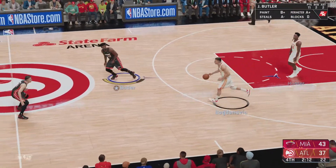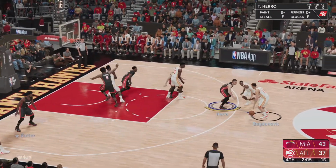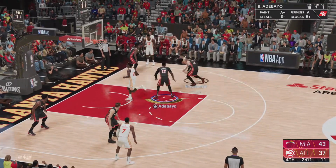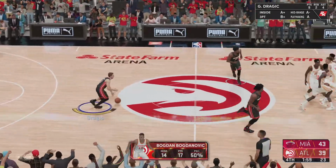Here's Bogdanovich. Screen by Capella. And it's Bogdanovich off the drive. Good work there as he goes. Such a graceful move. Shouldn't have to slow the game.